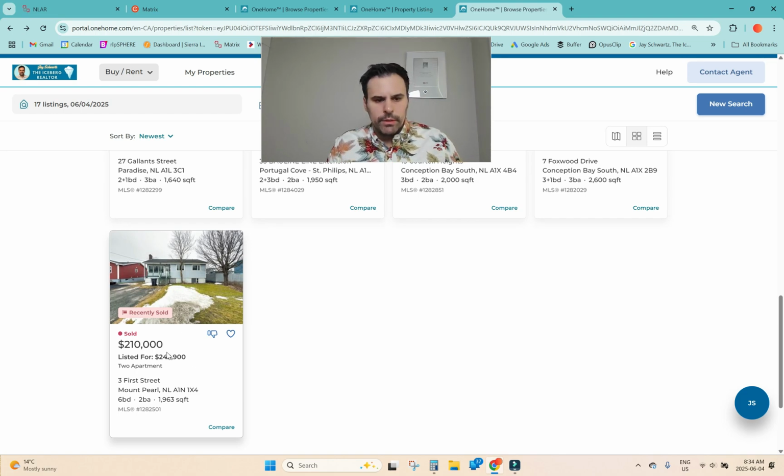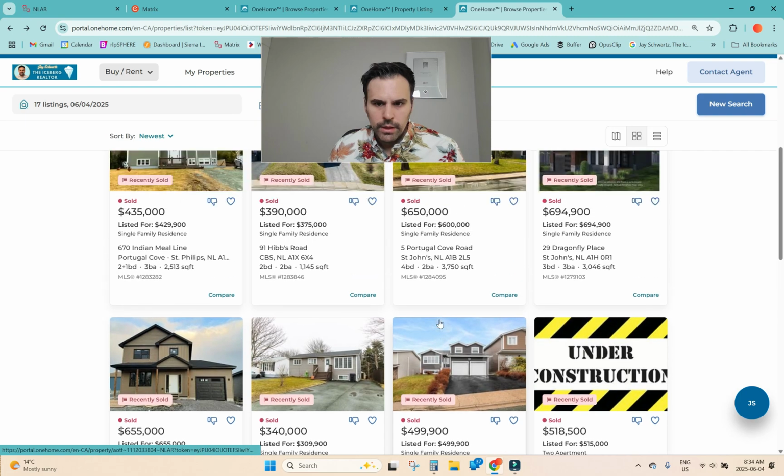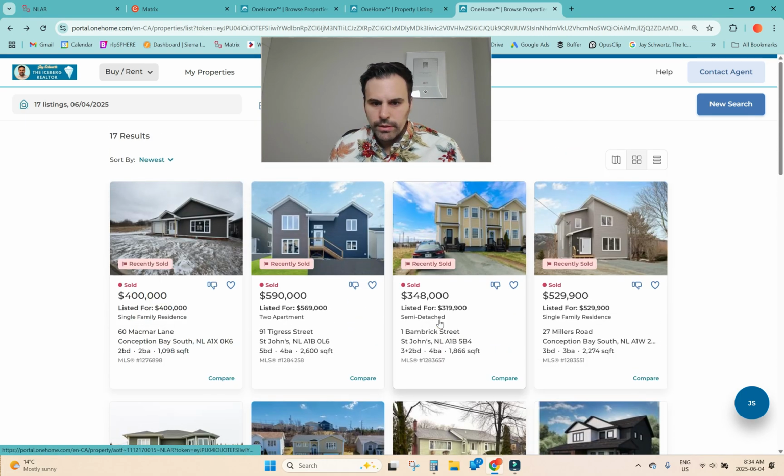Definitely must have been in rough shape to sell that far below asking. Overall, I think most of these properties sold over asking, outside of the new builds, which generally sell at asking price.